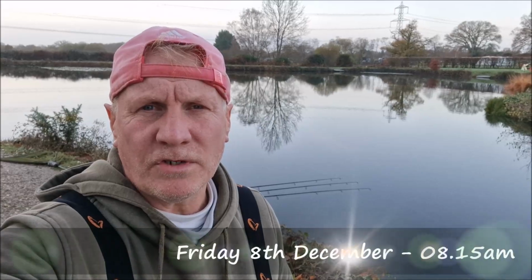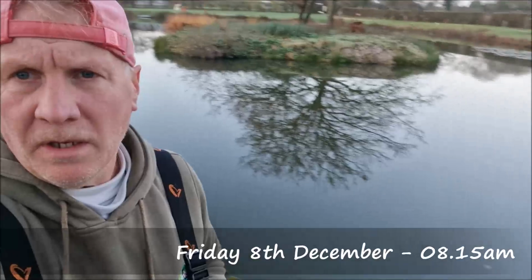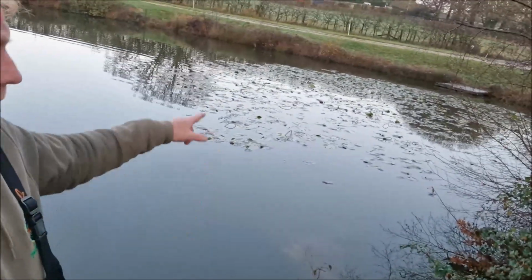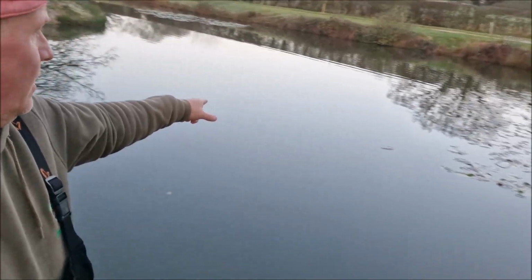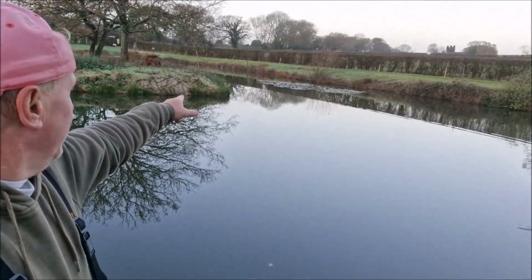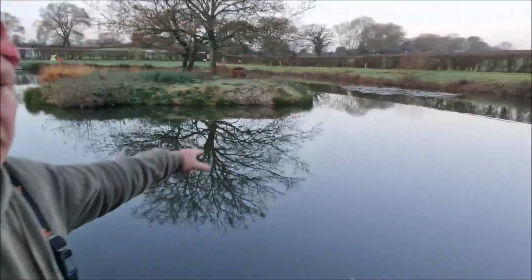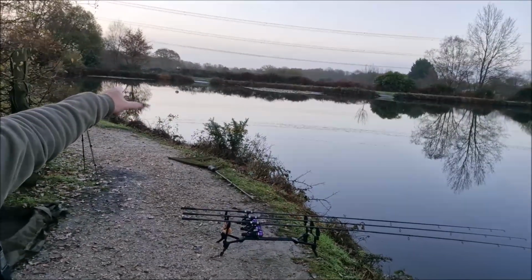8:15 and all 3 rods are out. So today, if I just quickly show you, I've got 1 rod down in these lilies, my right hand rod. My middle rod is down the channel on those lilies down there, and the left hand rod is right down on those lilies over there.